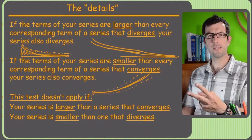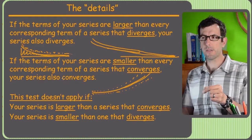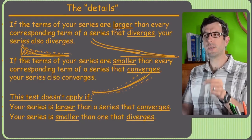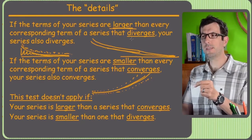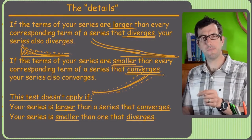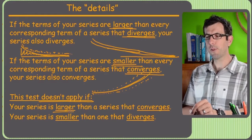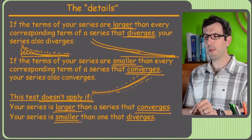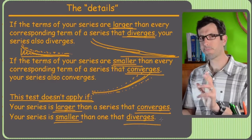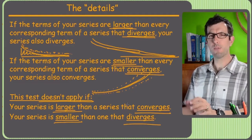So the only two cases this applies to is if your series is smaller than a divergent series or larger than a series that diverges or you're smaller than a series that converges, that's when this test applies. The test does not apply if you're larger than a convergent series or smaller than a divergent series. We're going to do a bunch of examples, so hopefully this will become pretty obvious what we're talking about.